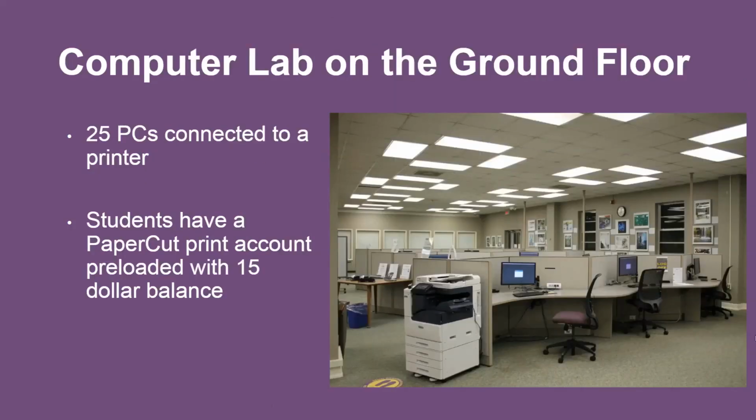On the ground floor of the library is a computer lab with over 25 PCs for students to use. A printer is connected to the computers. Every Montevallo student starts the semester with a $15 credit to use towards printing.